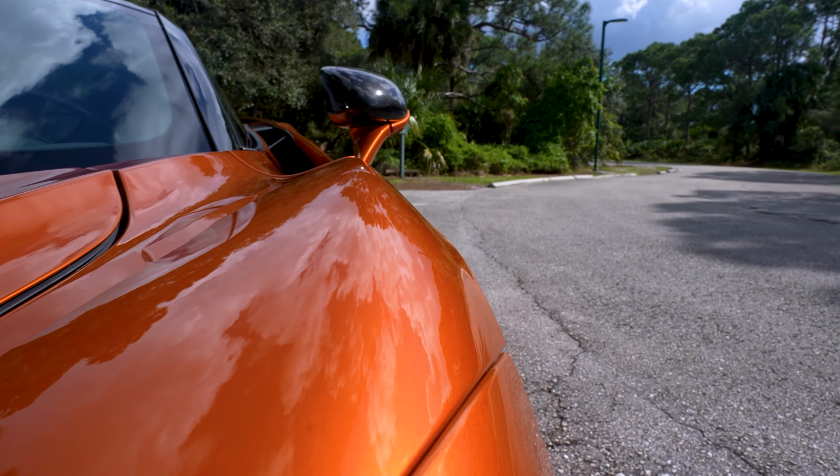Probably sell it on consignment. So I will share that entire process with you because I've never done that before, in case you're wondering how selling a car like this on consignment works.